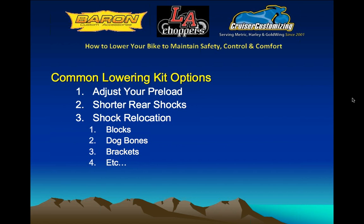So let's move forward and find out what are common types of lowering kits or ways to lower your motorcycle. We have adjusting your preload. Your stock shock normally has adjustment where you can actually turn the shock and adjust it so it's either higher or lower, but when you do that, you're significantly changing how your shock functions and acts. You want to touch a little bit on that, Chucky? Yeah, you see that a lot more on the metric bikes than you do the V-twins, and it'll give you a little bit of adjustability, but if you want to drop an inch or so, you're going to have to go with some type of a change.